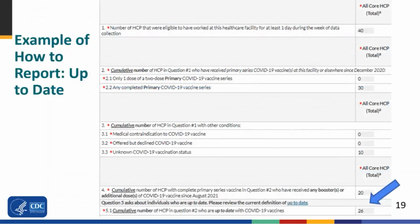We will now walk through an example of reporting up-to-date vaccination status. In this example, there are 40 individuals, and 30 of these individuals have completed their primary vaccination series. Among these 30 individuals with complete primary series, 26 are reported to be up to date with COVID-19 vaccines. The 26 individuals who are up to date either received 1 or more booster dose, or they received recent primary series vaccination. As a reminder, refer to the table on the previous slide for the appropriate timeframes. Next slide, please.